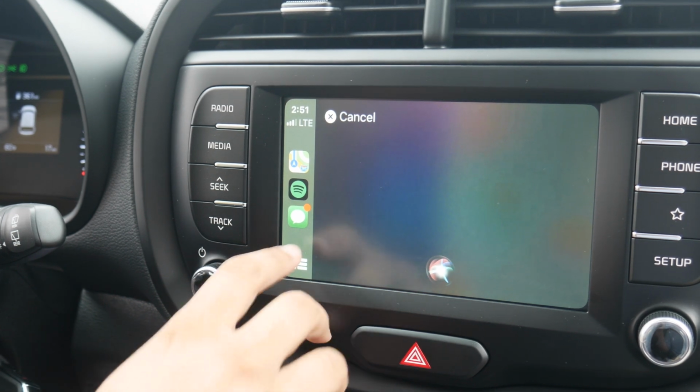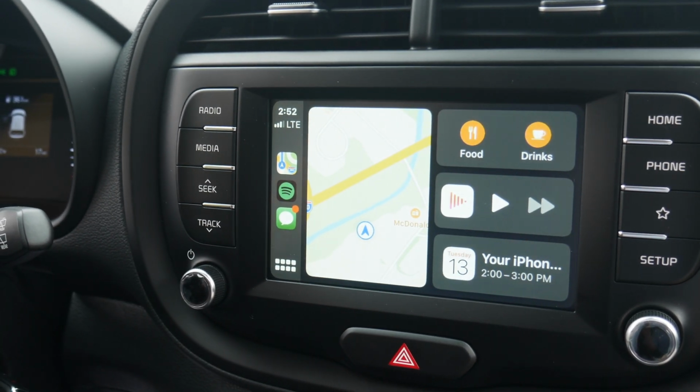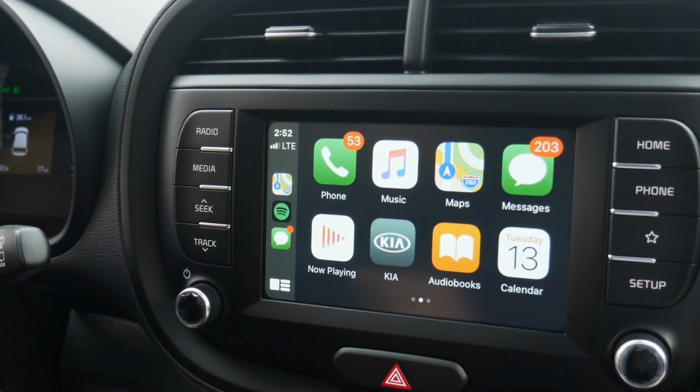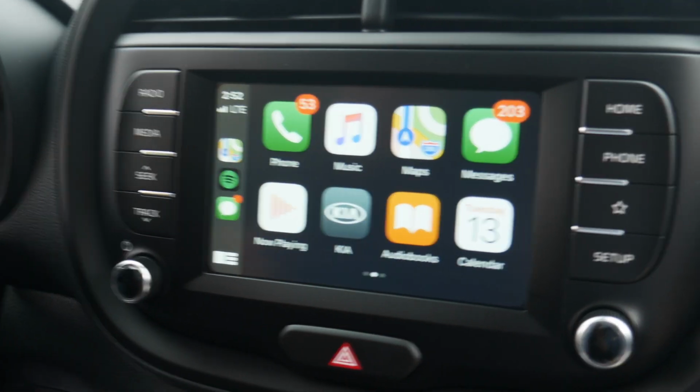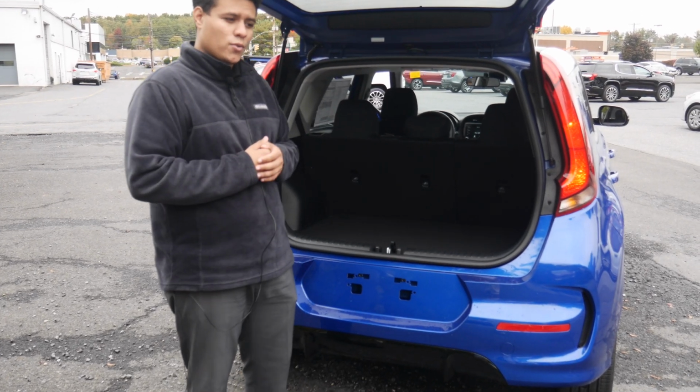Okay, it's sent. So those are some of the many great options that are offered inside Apple and Android CarPlay. But you can also play music from Spotify, check your messages, make a phone call, and many other great things, all free of charge.